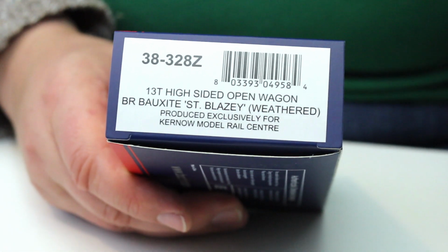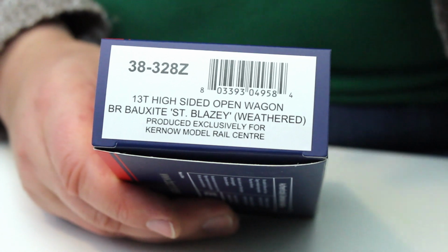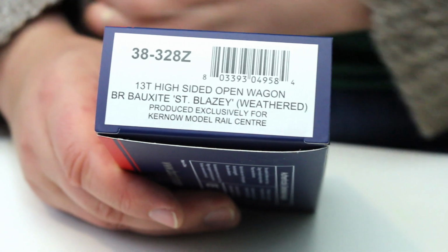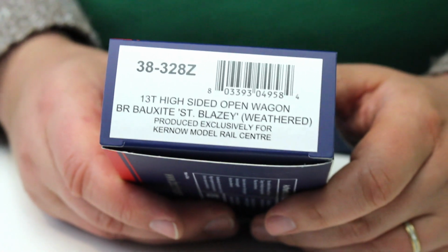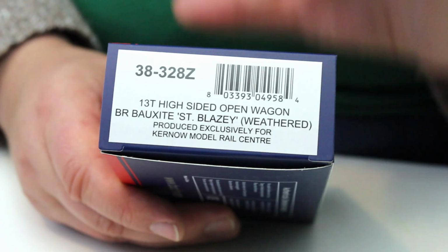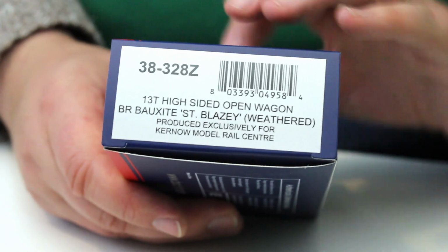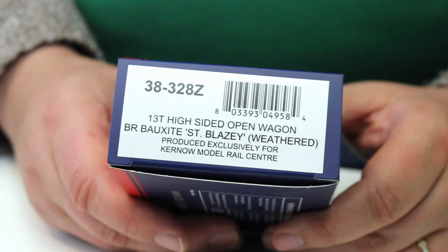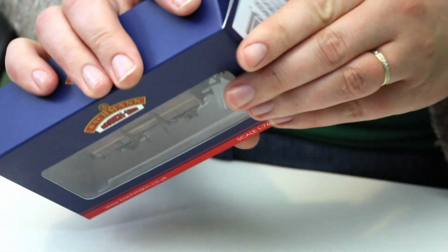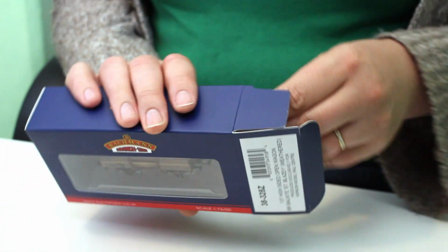Now, they brought out two different wagons on the same base 13-ton steel open. I've only got this one. I was cruel to myself and decided that even though they're at the same price, I thought I'd just buy this one for now, this particular livery, to match that ventilated van that I showed you. So pretty standard Bachmann box. So let's get this thing opened up.